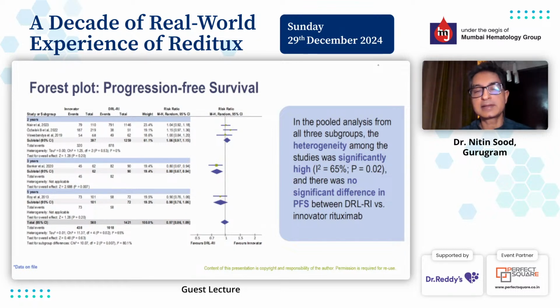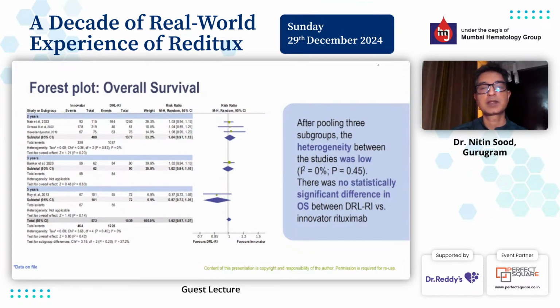So if you look at the entire data on progression-free survival, there is consistency that most of these lines are crossing the midline, indicating that although there is heterogeneity among studies, there was no significant difference in progression-free survival, whether you use the generic rituximab or the innovator one.